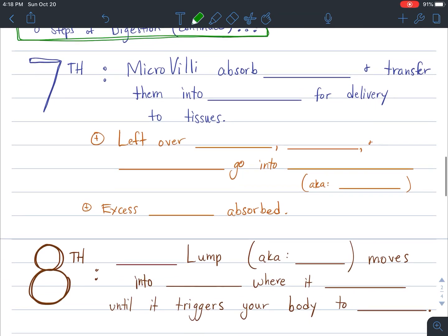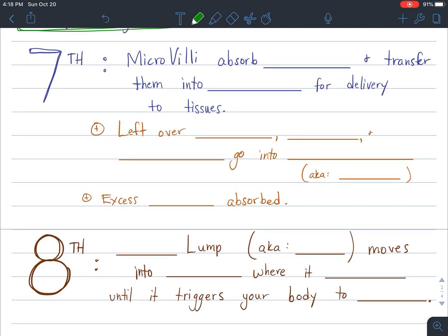then it's going to keep moving through our GI tract, and there's these little tiny finger things, they're microscopic, and so we call those microvilli, and the microvilli now are going to absorb nutrients. Because it's in its smallest little pieces, we call those now our nutrients, and the microvilli can absorb those and transfer them into our blood. And our blood then can transfer our nutrients to our tissues. And remember, tissues are made out of cells. Tissues are what make up our organs and make up our body. Yeah, we learned about that.